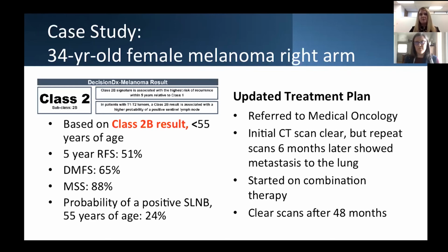Now, a lot of people ask me, well, what if she was a low risk? What would have happened then? If she was a low risk, because her risk would be exceptionally low for spread or metastasis, typically we would have followed her only with dermatology in our clinics. But because of that high risk, we looked to our colleagues to do additional workup and management.